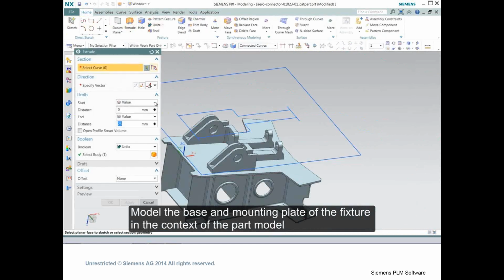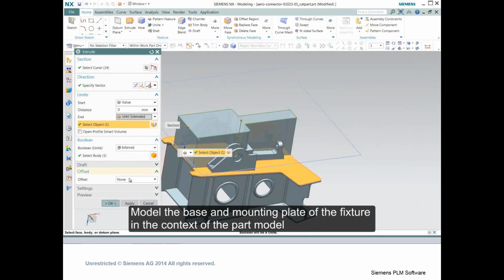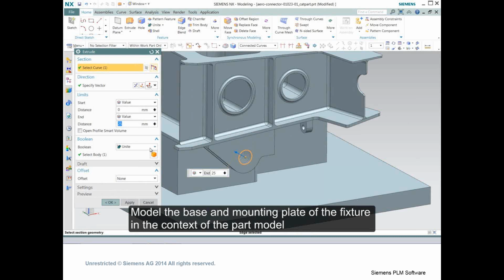Modeling the base and the mounting plate of the fixture is simple. It's just in the context of the part. We just select the part, and we'll select extrude, and we'll just pick a face on the part. This would be the mating face where the fixture would align to the part. We'll then select the top area, creating the mounting plate for the part.